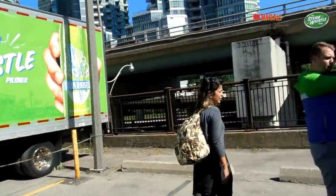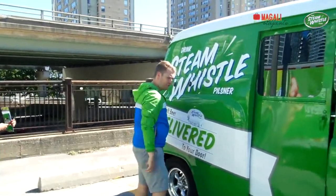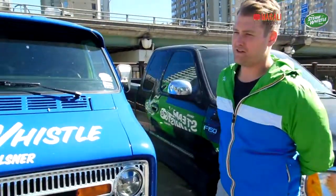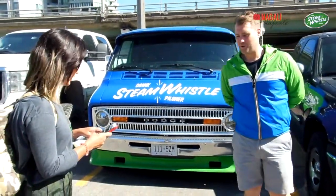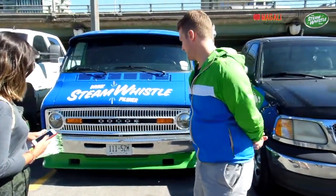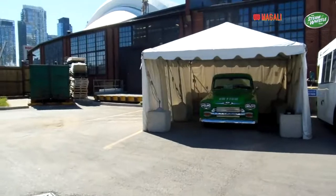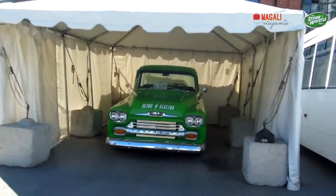So you just set it up and it'll... Wow. So you got beer, fresh beer. Beautiful car. And this one here is called the Steam Weaver. It's more of a 70s kind of vibe to it, right? But that's Retro Electro. Oh, this is the electric vehicle. 100% electric powered. Wow. First of its kind.